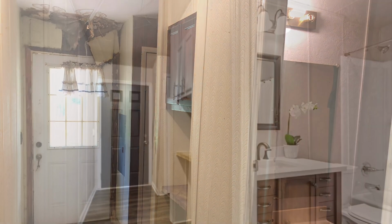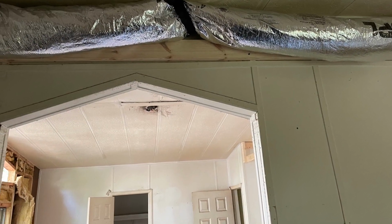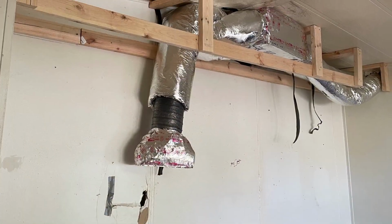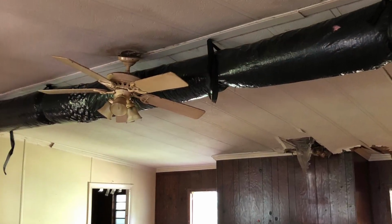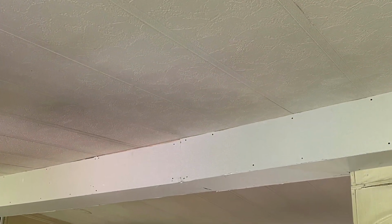The buyers were delightful. The buyer's agent was fantastic. There's the ductwork that went in. We framed it in and added some drywall, and it really came out nice.